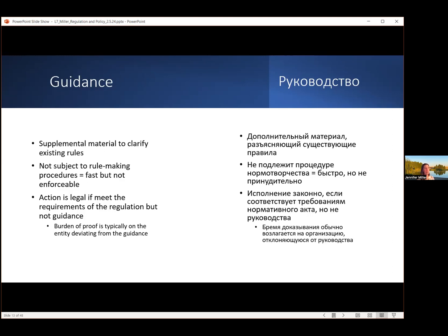You can get it very quickly, but the important thing to remember about guidance is that the regulation is what the requirement is. And if anybody can meet that regulation without following the guidance, that is generally still seen as following the regulation. And so you can't enforce against somebody who finds a different way to meet the regulation than what the guidance says. The burden of proof is on the person that chooses to deviate from that guidance. So they need to show that they are meeting that regulatory standard, but it does mean that you're just providing input on a way to get to the regulatory requirements, not actually having the enforceability of the regulation.